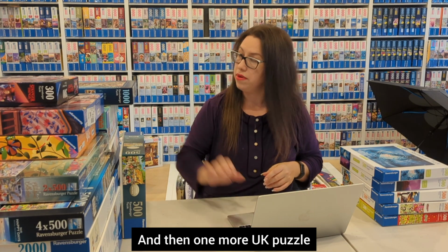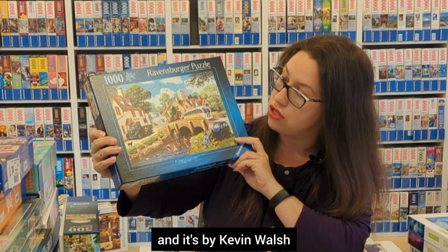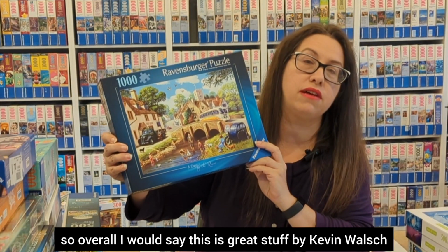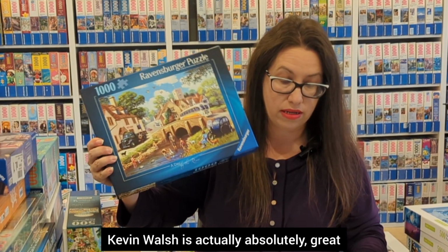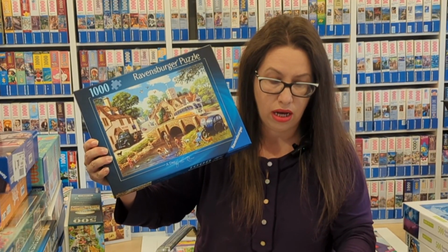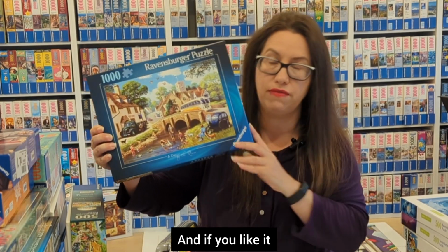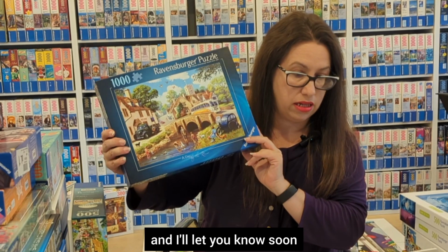And then one more UK puzzle that we have is this one. It's called A Day at the River, and it's by Kevin Walsh. And this was delightful, and I've done this one too. So overall I would say this is great stuff by Kevin Walsh. If you like nostalgic stuff, Kevin Walsh is absolutely great. And I've done another puzzle of his prior to doing this one, and it's all nostalgic, so it has a style to it. And if you like it, there is a bunch of puzzles by Kevin Walsh. I can check exactly how many, and I'll let you know soon.